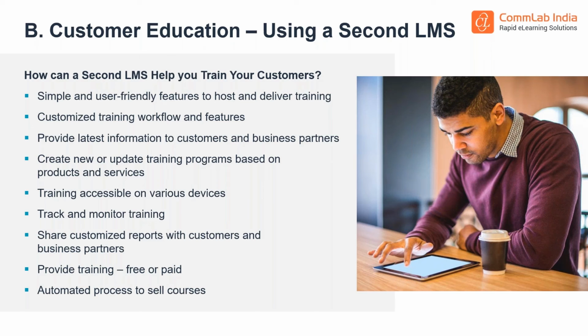You can provide training free or even paid. You can automate all the processes to sell courses. These are very big advantages, which come only when you have a second LMS and do not go with an existing one. Now we see how a second LMS can help you train very specific groups. We also know how it can help you educate your customers better and make them conversant with your products and services.